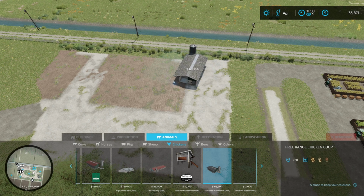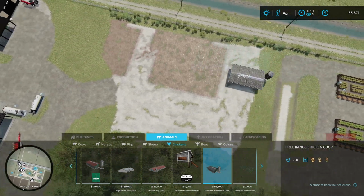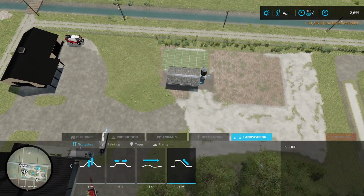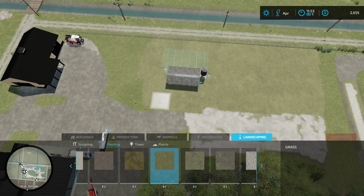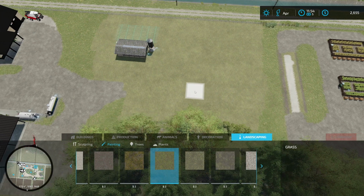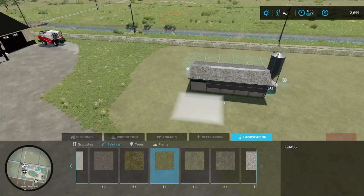So in order for us to make this work, let's go ahead and just place one down for now. And we may expand our greenhouses, so let's keep it over here somewhere. Let's go like right there with it. And then we'll go into landscape real quick to paint. And we'll go ahead and just grass all of this and get rid of those weeds. And we'll worry about working that road around another time. But yeah, that'll keep us good to go for now.